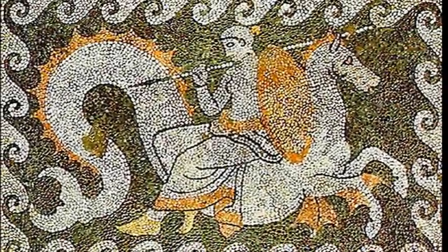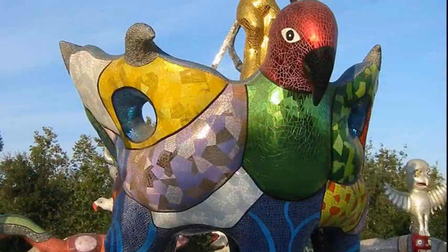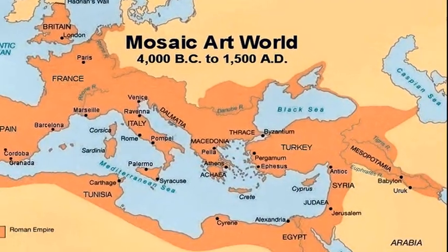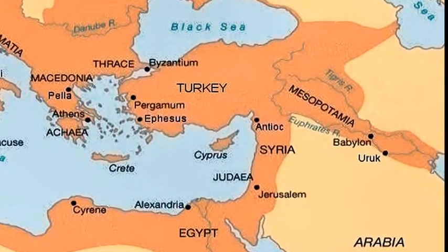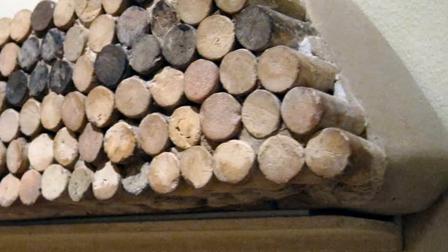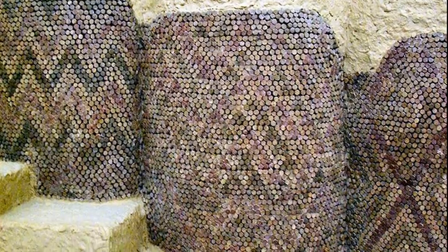It's ancient and oh so new. The first Western mosaics date from around 3,300 BC and are found in Uruk, now in southern Iraq. Made from clay cones embedded in mud, they decorate the columns in a palace.